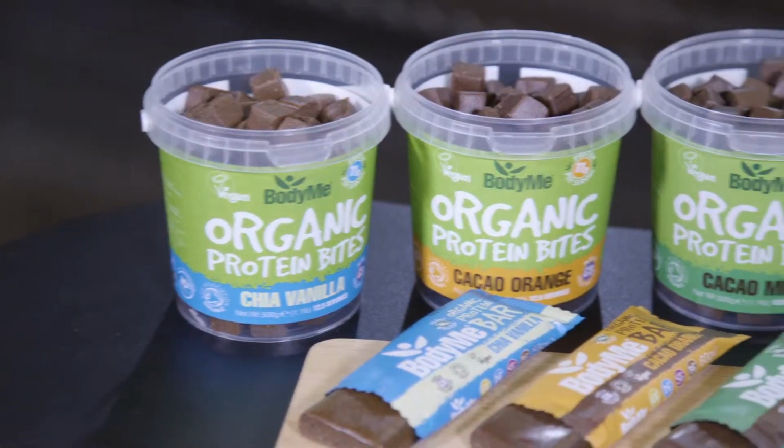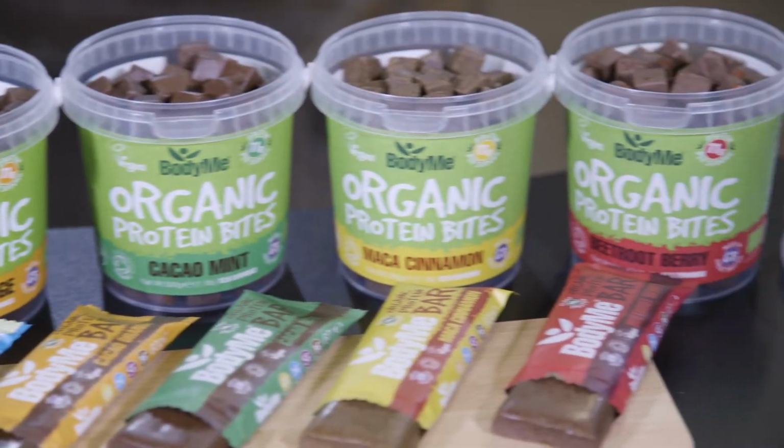BodyMe bars and bites are processed raw, are cold pressed and never baked to help keep those vital nutrients intact for maximum impact. And they're available in 5 flavors: chia vanilla, cacao orange, cacao mint, maca cinnamon and beetroot berry, all free from gluten and GMOs.